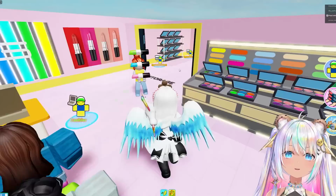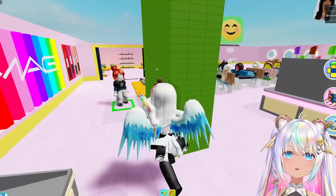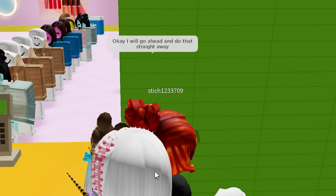Look at our teamwork, we're doing so good. We're both stocking up the lipsticks. Yeah, this way, right here. Perfect. Okay, she needs to unlock more items and spend this stack of money. You should buy more shelf space. Okay, I will go ahead and do that straight away.